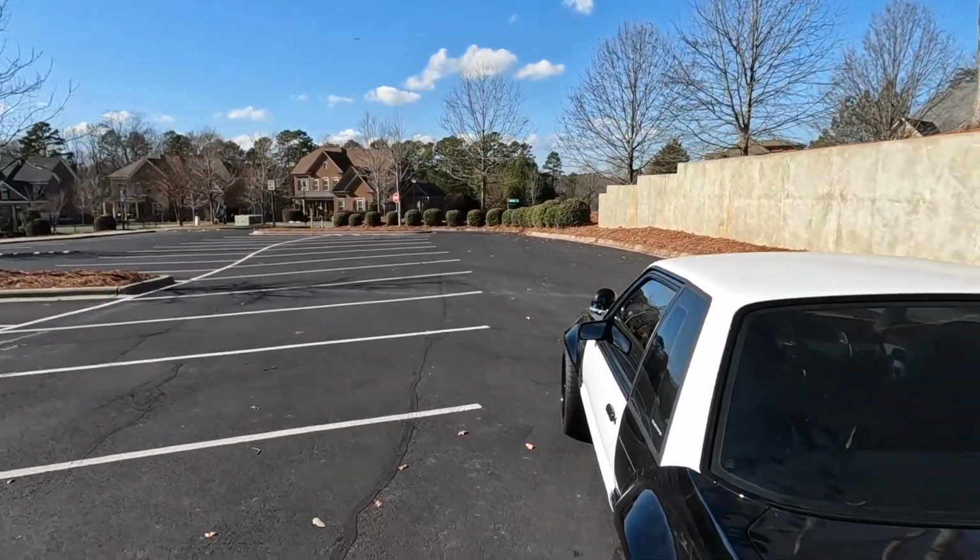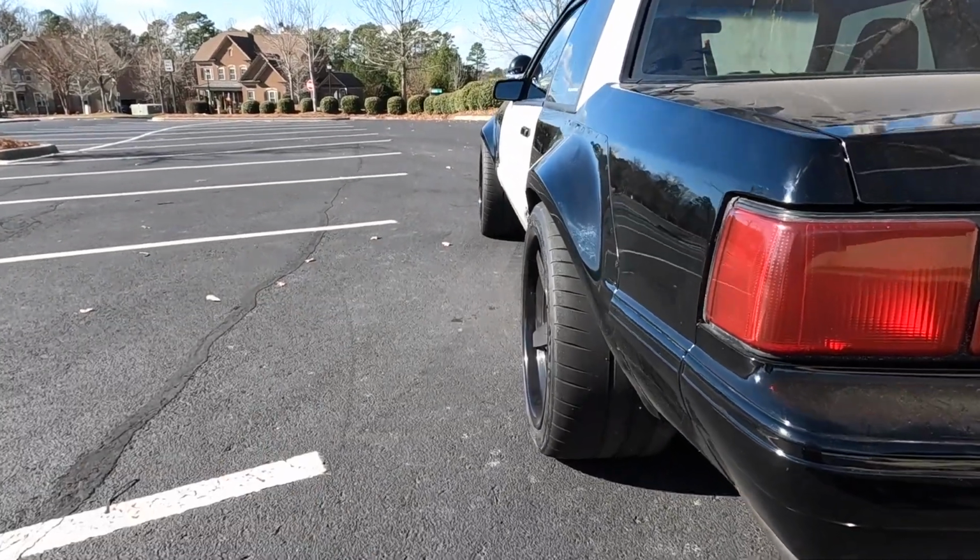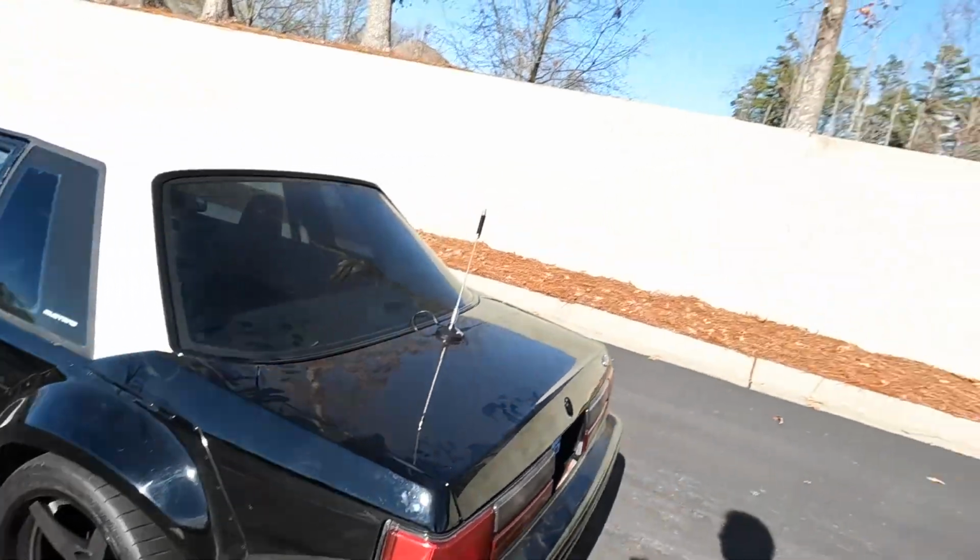She's a beauty, ain't she? I love the width of these tires, like the wide body. It's 295s all the way around, IRS in the back. We're gonna get into all the specs here in a second. But first, I need to tell you guys why I bought this.